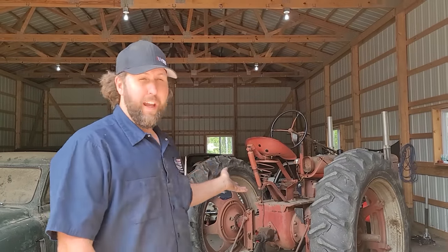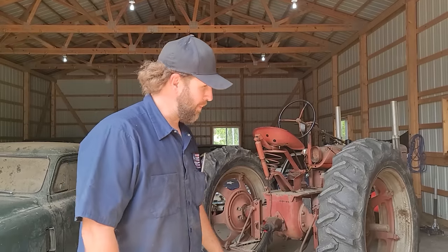We made it 35 miles in a tractor that hasn't run in years. Homemade V8 swap. I don't even know how to explain what just happened. It was bumpy, hot, really loud, but we did it.